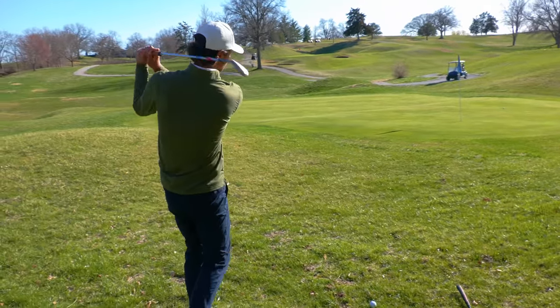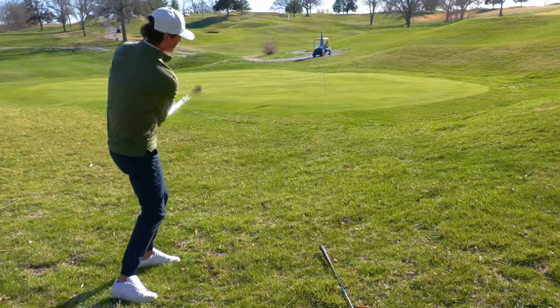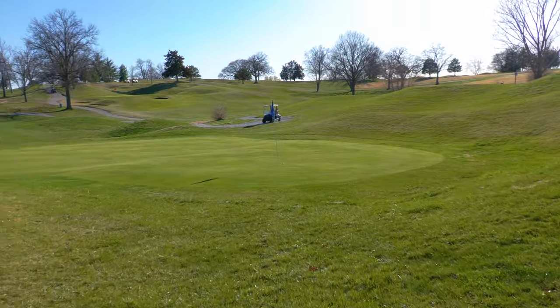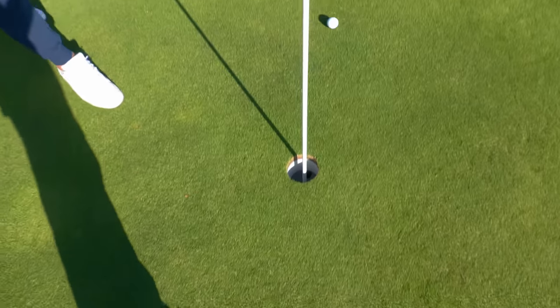Grant to flop it up there and get it up and down for a par. Oh! Did you see the sauce on that thing? That did have some sauce. Dadgum, that was a good shot. Yeah, I'm gonna give that one to him. That one's good in my book, Grant. Good in your book. Oh, he lifted out.